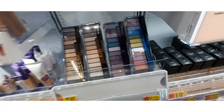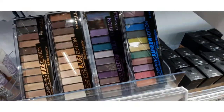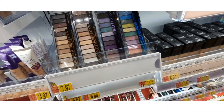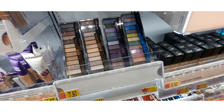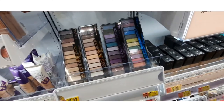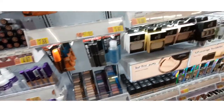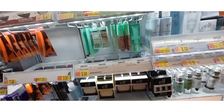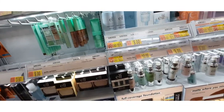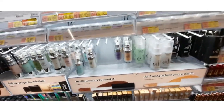Ooh, that's a pretty palette right there. It's called Magnifies Rainbow Edition by Rimmel. It's really pretty. Got some pretty colors in it. Here's all the e.l.f. stuff. It's kind of expensive, but it's not terrible. So, kind of noisy in here. They don't have that palette that I bought.